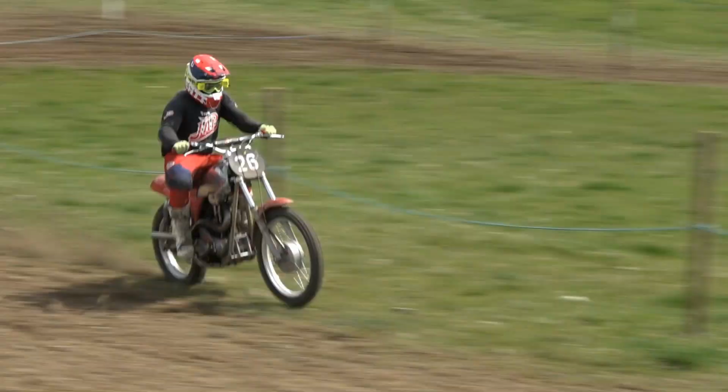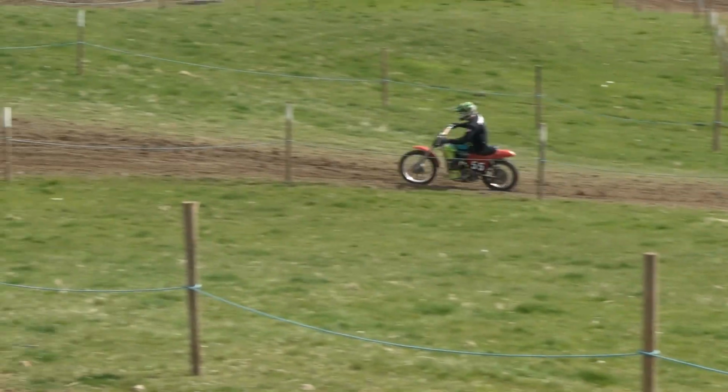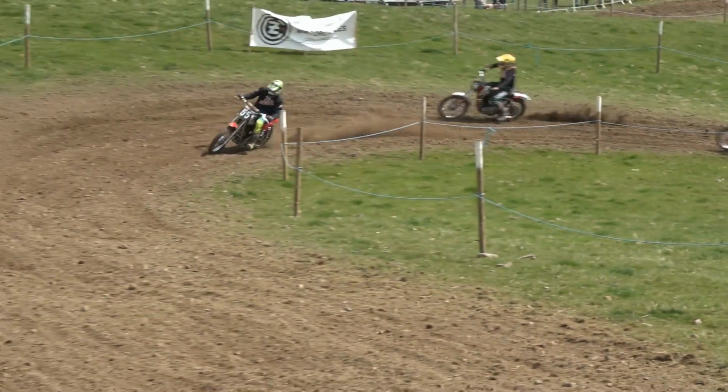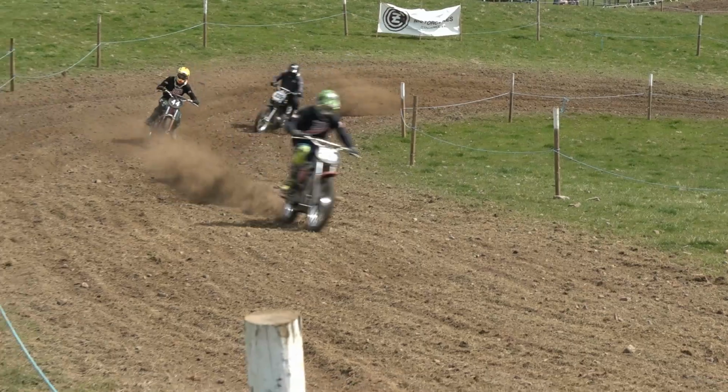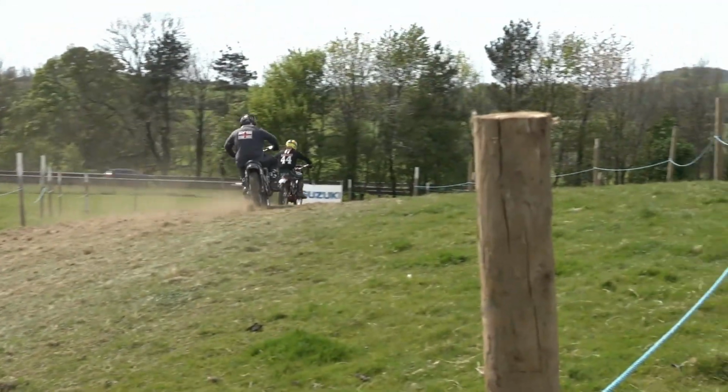There's your race leader, James Thompson, number 26. It should be Callum Pearson, number 55 in second. There's Callum just making his way through. Adrian Lappin is still currently third. Sam Alderman in 4th.